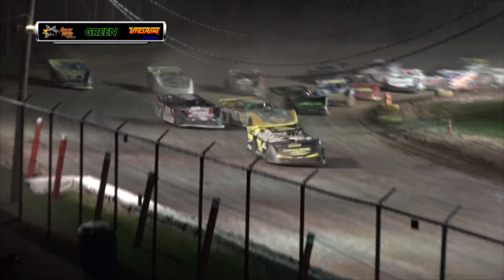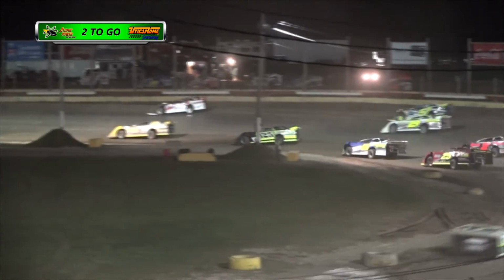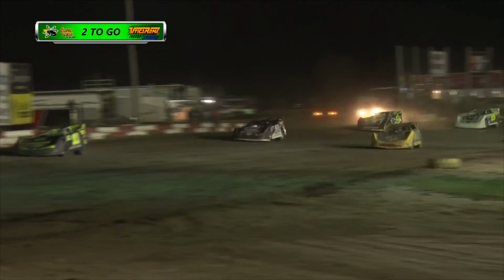So it could be anybody's race with 2 to go. Interesting line by Waters there. Up on the top of the racetrack, then drives down, crosses off the bottom of turn number 4. Seems to give him a little bit more momentum. He gets out to a solid advantage, 3-4 car lengths now, and there's Panaccio for second.